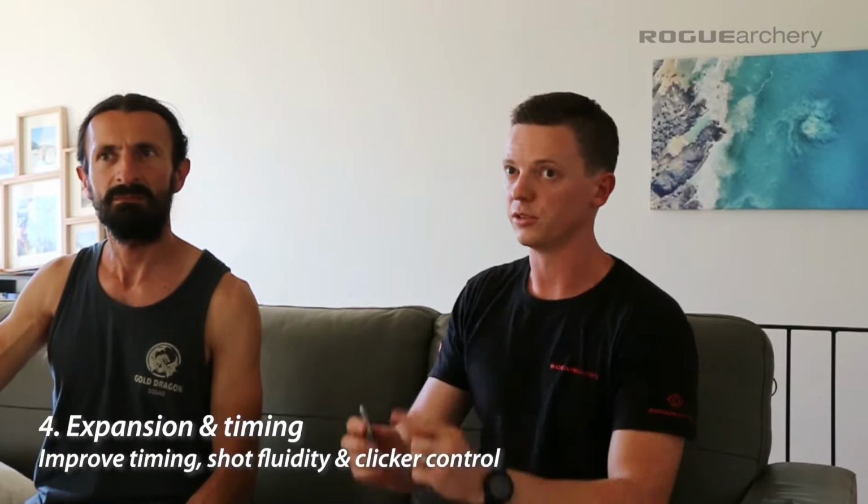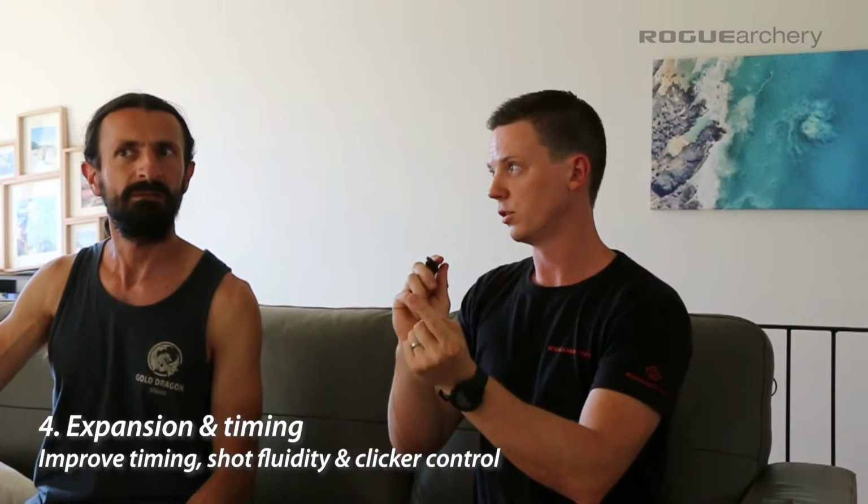We're going to do some timing drills and the clicker expansion and clicker control drills as well, because that teaches you to expand through the clicker, not just to it, and also synchronize your timing with the click. So I like the sound of that. I think you're going to pick this up pretty quickly. There are a couple of key changes we're going to make early in the shot process that are going to help you later on. Awesome. And then it's about the fluidity of that, building it in and letting it flow.